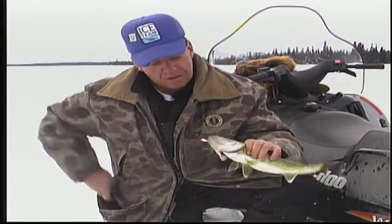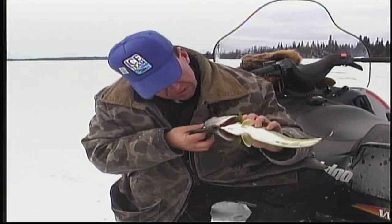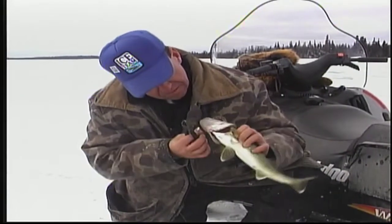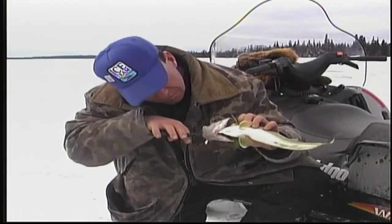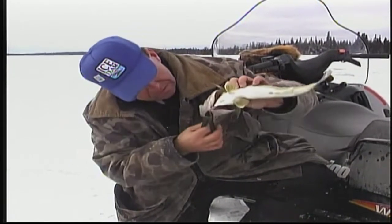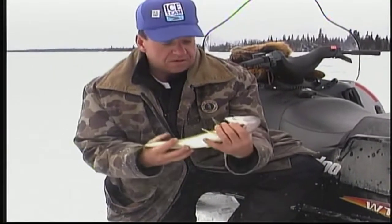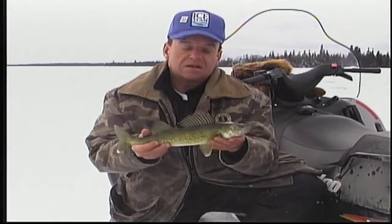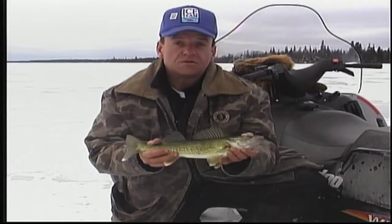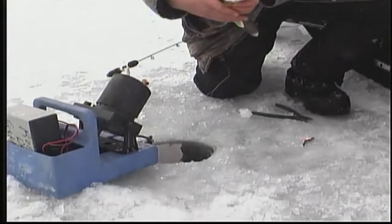Yes, sir. Beautiful little jig there. See if we could get this one off and not hurt him too much. He's not hooked that bad. There we go. Beautiful little walleyes. Onaman Lake, beautiful fishery. But we have to put some back. Most definitely.